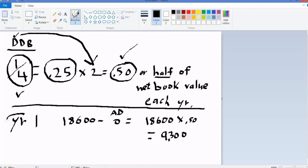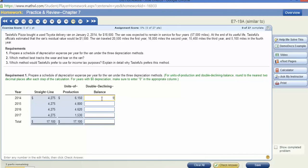Well, that begs the question, what is the net book value in year one? The cost is 18,600. Notice we're ignoring salvage value, minus the accumulated depreciation, which is 0 because we haven't taken any depreciation yet. Remember, the accumulated depreciation is the entry we make where each year we do depreciation expense, and then we credit accumulated depreciation. Accumulated depreciation is a contra asset that lowers the value of that asset, hence net book value. Depreciation's been taken against it. But in year one, we've taken nothing, so net book value is 18,600, and we take half of that, and that's $9,300. Notice it's quite a bit more than what we've taken with the other methods, and that gives us the depreciation in 2014.